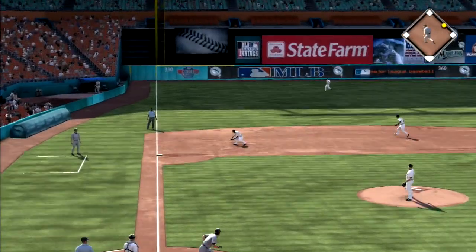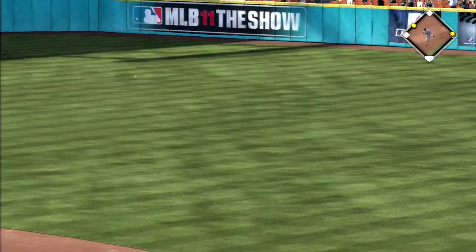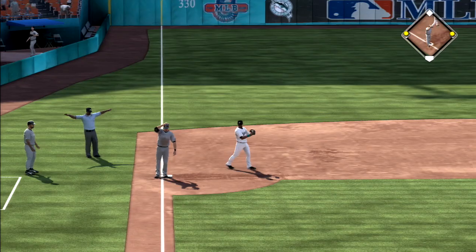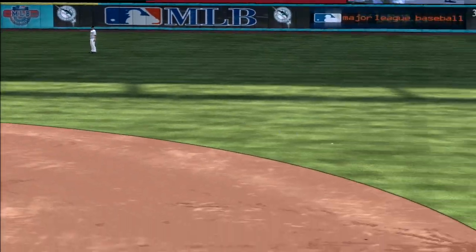A ground ball to third, and they could get 2. To second for 1, and it's right over his head. And he'll make it into third, and they're runners at the corners now to start out the inning. Thought they might have a chance for 2, but they wind up with none. We'll see how that changes things.